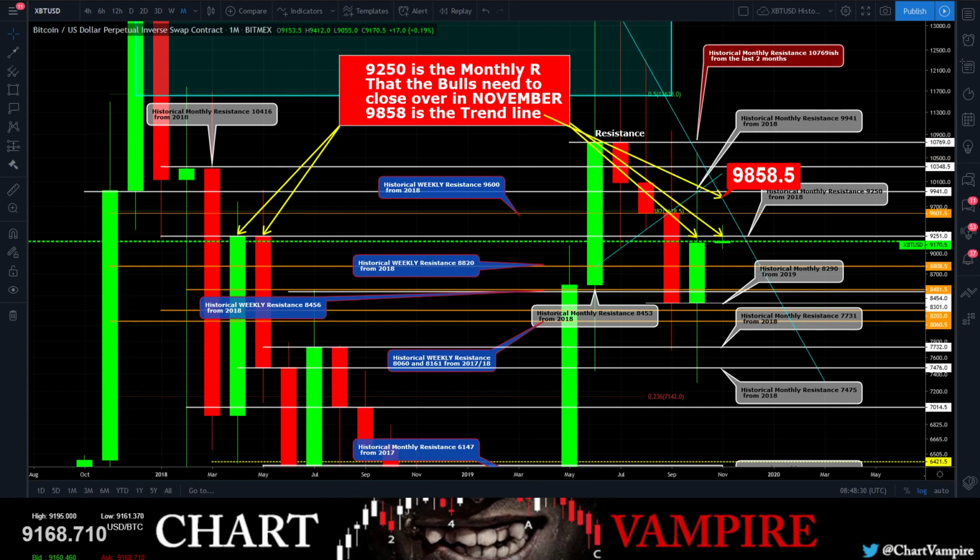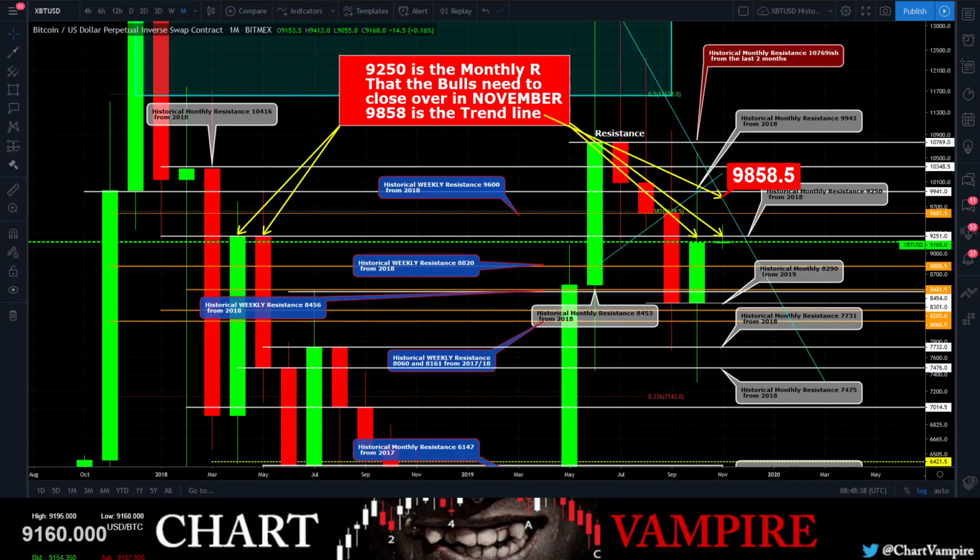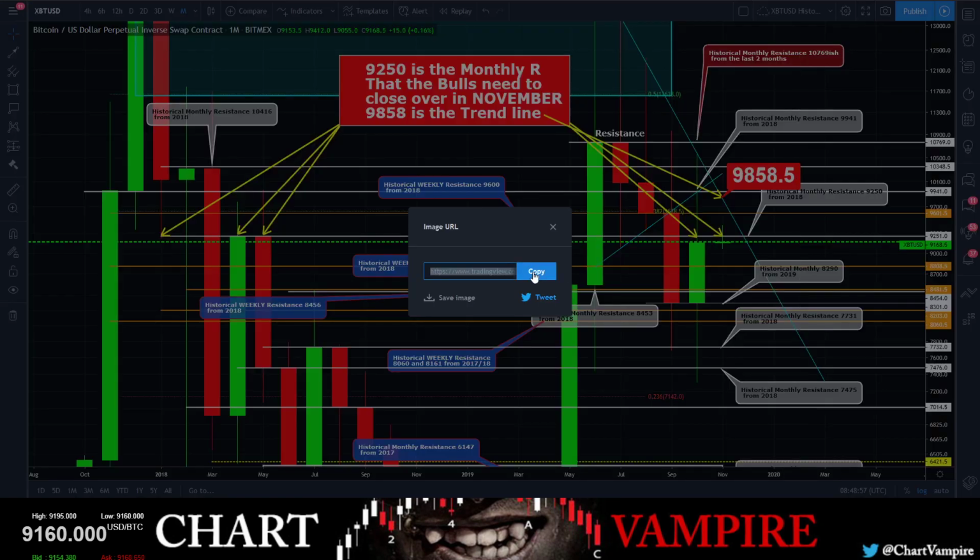Yeah, just monthly resistance and support, super important. Once again, here's your monthly resistance and support, and you guys can clearly see that 92.50 is your monthly resistance. And look at that, it worked as support right there. I should add one more arrow right there. There you go. Let me delete this.